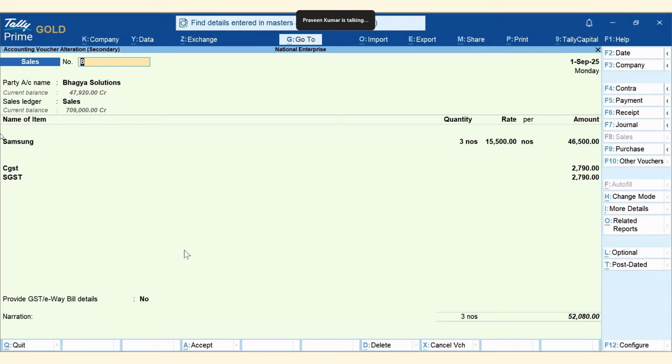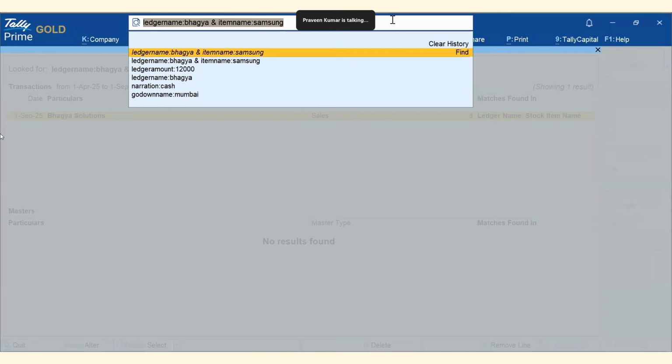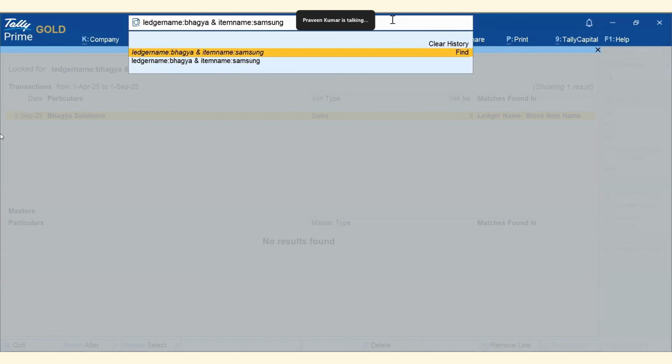Right? So as you can see, whatever I'm searching, it's giving me instantly, right? So this is exactly the intelligence that is embedded in the system, wherein the user can simply search anything with a multiple combination of these things, and yet Tally is smart enough to give you the result instantly.